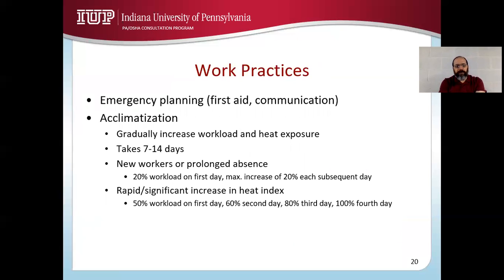Work practice controls, emergency planning. Again, OSHA does have a specific standard, but that's first aid training, first aid supplies. That's means of communication for the workers, especially in remote work locations. Then acclimatization, very important, as I said earlier. Typically, you're looking at 7 to 14 days for most people to adjust to a new work environment.